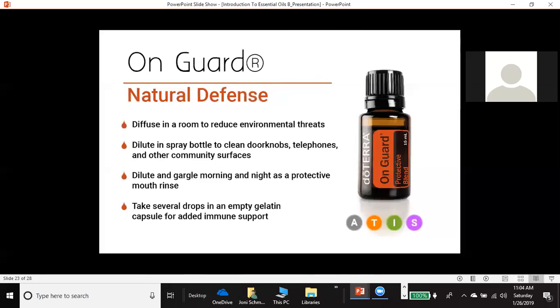So we really love On Guard. We've seen it work in amazing ways. We've seen a decline in our incidences of not feeling well, although we're around people who do get different illnesses this time of year. So it's definitely a powerful oil that we find has helped our immune systems function at top notch this time of year.